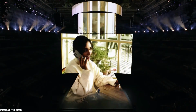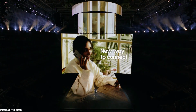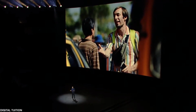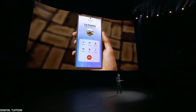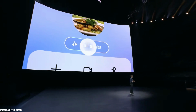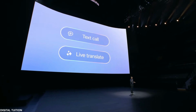One of the most important and essential things we do every day is communicate with each other. It's how we express ideas and build relationships. But if we don't share the same language as someone, we can miss opportunities for connection. When you make or receive a call in a language you don't speak, the Galaxy S24 series can provide live translations of your call, both verbally and on screen, right away.